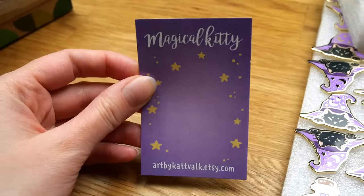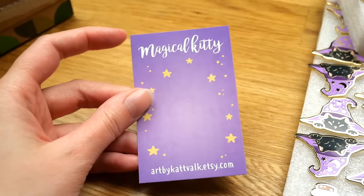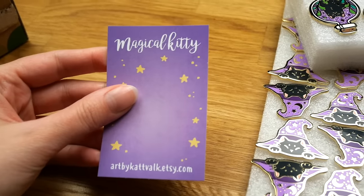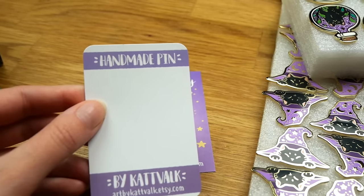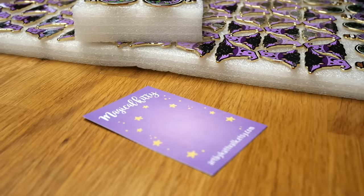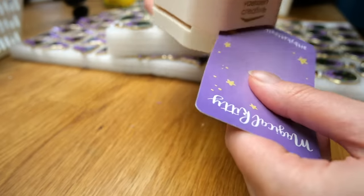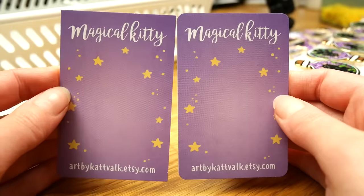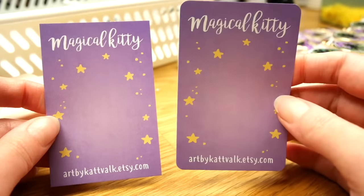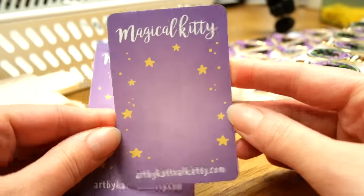So I ordered these with square corners, but I think I might want to round them out a little. And you can order them with rounded corners, but I didn't. I do think it looks a little more nice and finished with the rounded corners, so I'm gonna do a little test. So here it is compared to the square corners. I do like the rounded corners a little better, I think. It looks a little more professional.